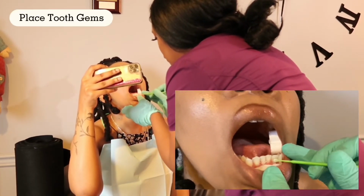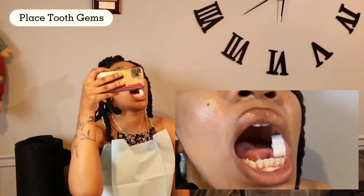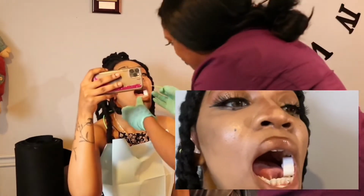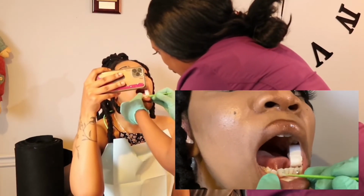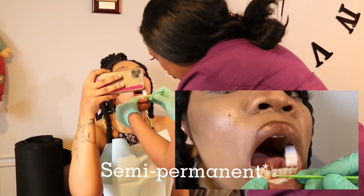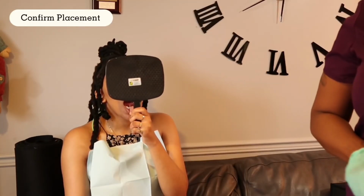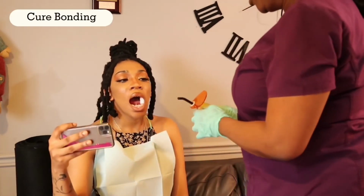So we're going to apply the tooth gems first before we cure, just to confirm placement and that your client is happy where it's going to be. Because once you cure, it's going to stay there. It's kind of not permanent, but it's going to cure there. We're going to give the client the mirror. So as soon as the client is happy with the placement, we are going to cure.